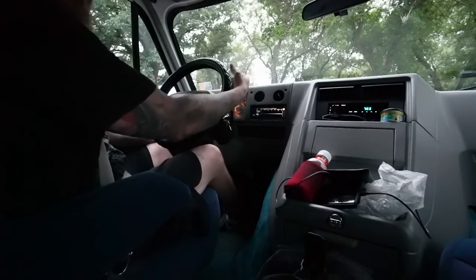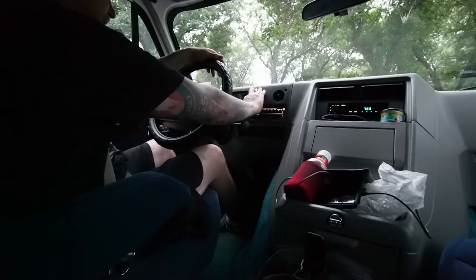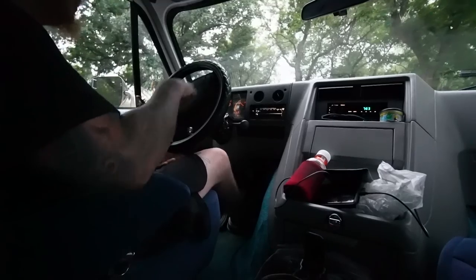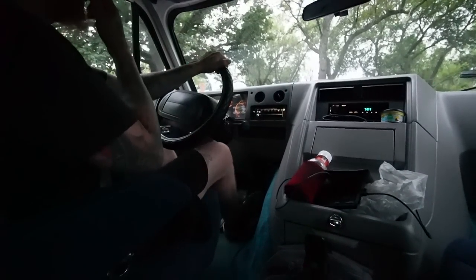Probably still dark enough for headlights, I guess. Air conditioning going up in here. Ooh, it feels good. I need to aim the headlights on this thing too. I noticed one of them, the passenger one, is pointed straight up.